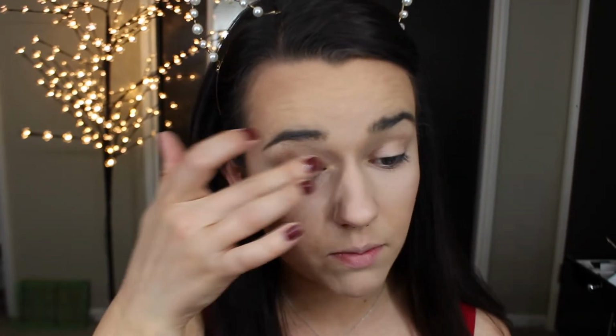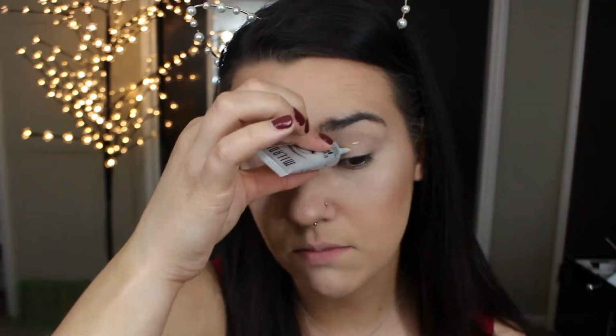The next thing I'm going to do is prime my eyelids. Use whatever primer you like. My preferred primer is the Milani eyeshadow primer. It just works really well for me. I have that on while it's setting in and doing its magic, I'm gonna go ahead and hop off camera, fill in my eyebrows, and take my dog outside because apparently he needs to go potty.